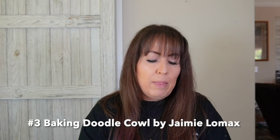Yeah, and like I said, I love this because I love the fact that I could use my hand spun yarn in this one. All right, so the third cowl that I'm going to talk about is the Baking Doodle Cowl by Jaimie Lomax. It is an $8 pattern.